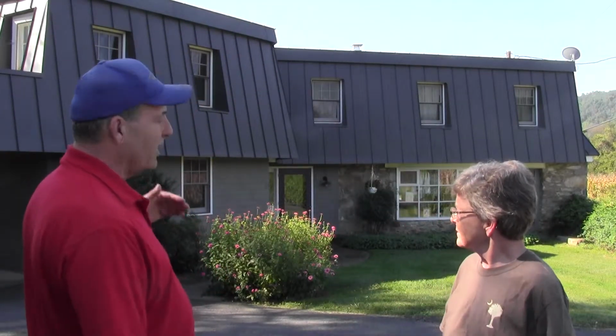You can see it's a low slope roof with a mansard siding, and we installed the Therma Vent system, which we want to talk a little bit about. Marty, what was your experience before and after we installed the roof with the Therma Vent system in terms of how comfortable it is in your house?